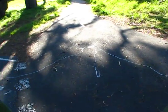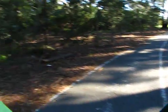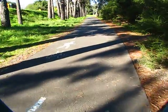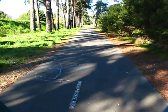Some kids having some fun here with their little bits of graffiti. Okay, well that's about it, I think. Pan and pause.